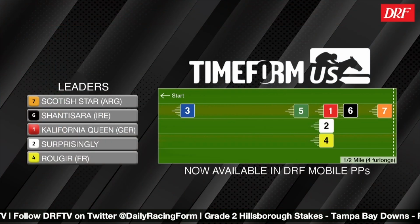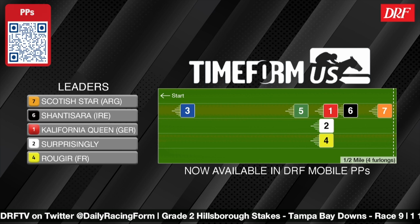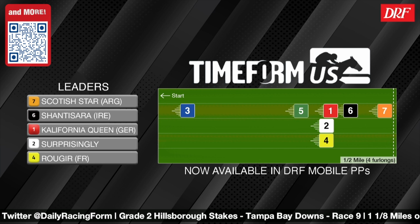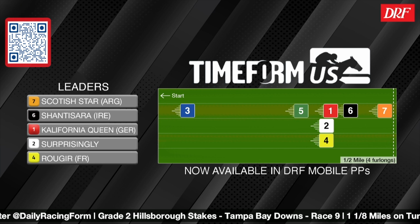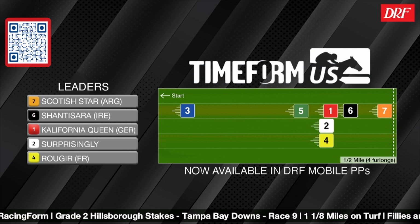And Craig, this is a race where I think tactics could really come into play because there's not that much speed signed on. We're not seeing that favors on or near the lead flag show up, but it does feel like a situation where the number 7 Scottish Star should be intent on trying to control things on the front end.